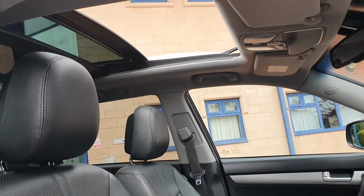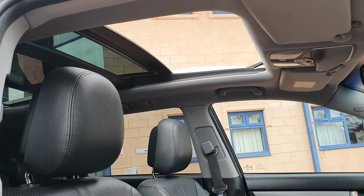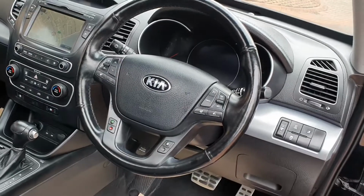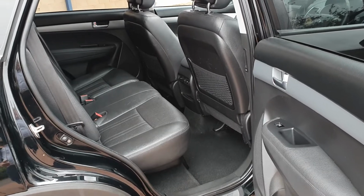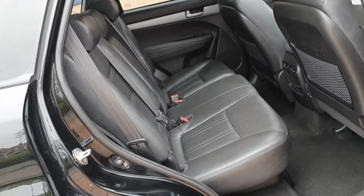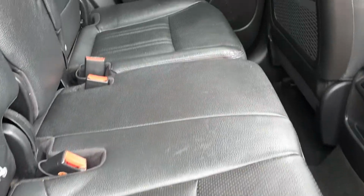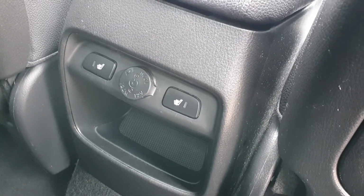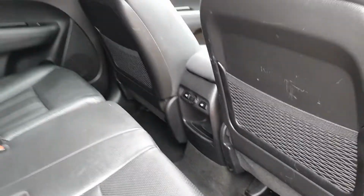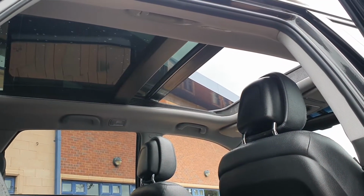And there's that big pan electric sunroof. It does have a blind that can be used, electric blind, to bring it flush in the really hot summer that we're hopefully going to get in August. So let's take a look in the rear. Again, no rips, no tears, lovely condition, the seats. It does have heated rear seats, which again, rare in the Sorento, but the model it is, it has it. A little shot of the sunroof.